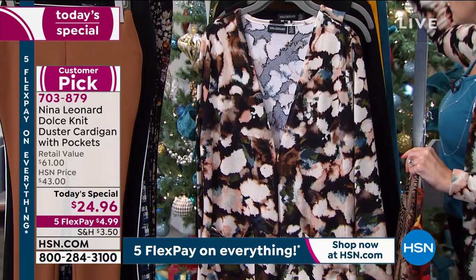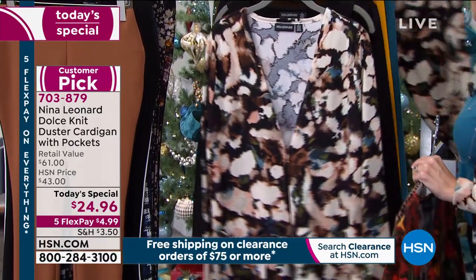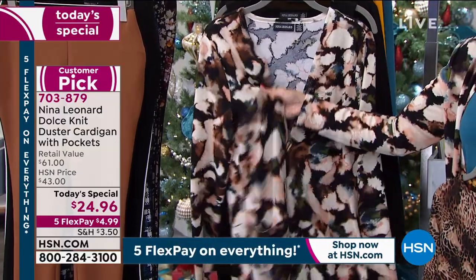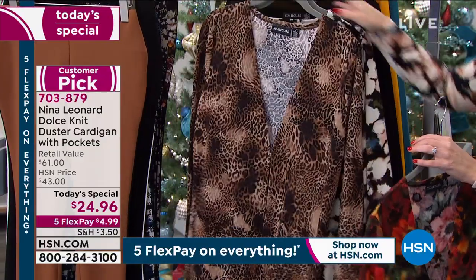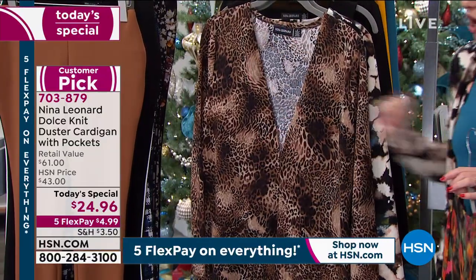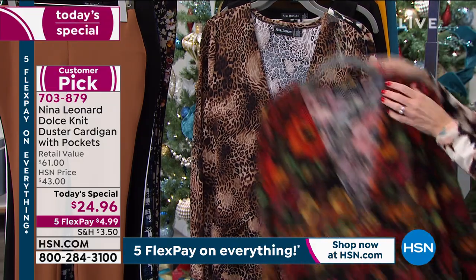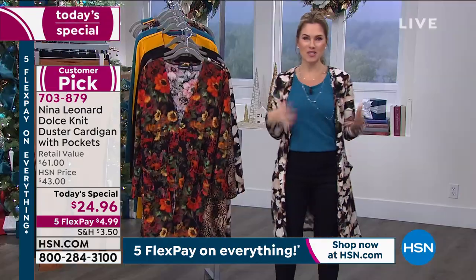My point being is that when you have the right pieces, Kate, you can literally take just a few pieces in your wardrobe, things that you're gonna wear over and over and over again, and you start having fun. Maybe it's a white collared shirt with the animal print. Maybe it's a little lacy top in red. You can really have your personality come out.